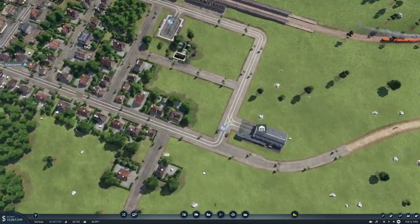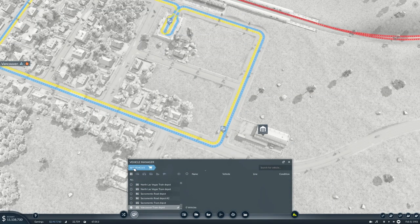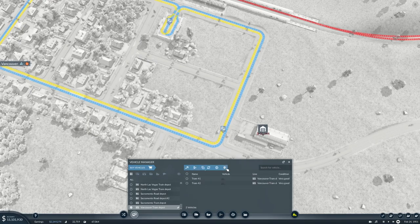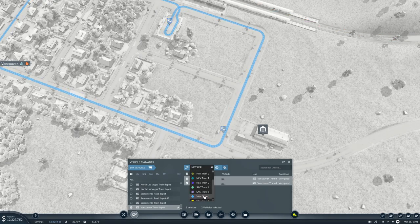Okay. So then we need to buy some vehicles. And we'll do the electric one. And we'll just buy two for each, I think. And the one is, I think, that color. I'm colorblind, so it's hard to tell. And we'll put you on van tram one.